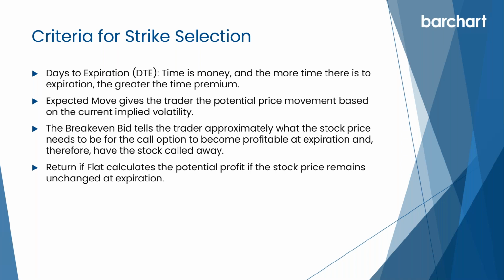And then return if flat calculates the potential profit if the stock price remains unchanged at expiration. Now, what we're really doing is assuming that the stock price is relatively unchanged. And of course, if any appreciation does occur in our underlying asset, that will add to unrealized profits, not until I actually sell my stock and capture those gains. But return if flat is a comparison tool for us. It's a way for us to rank the reward, the premium that we're going to collect, by strikes and expirations.